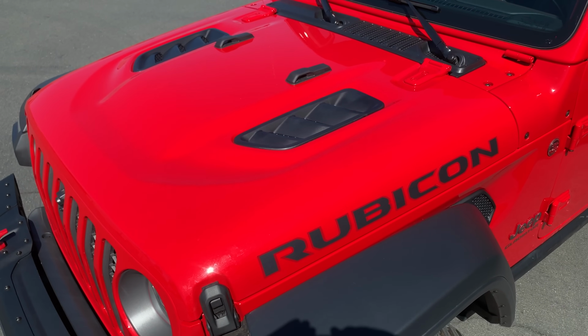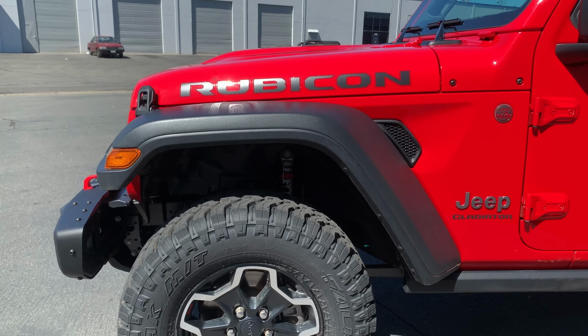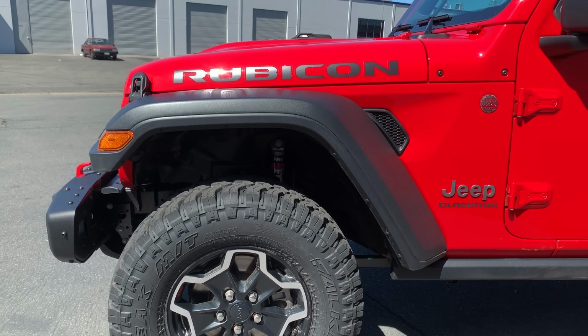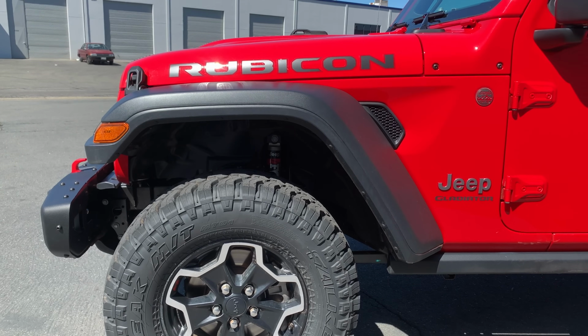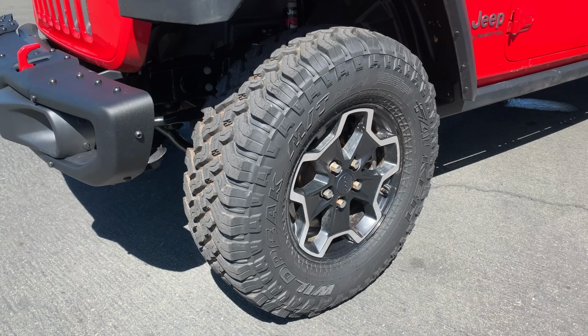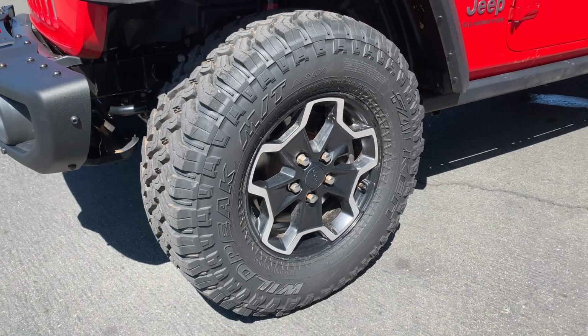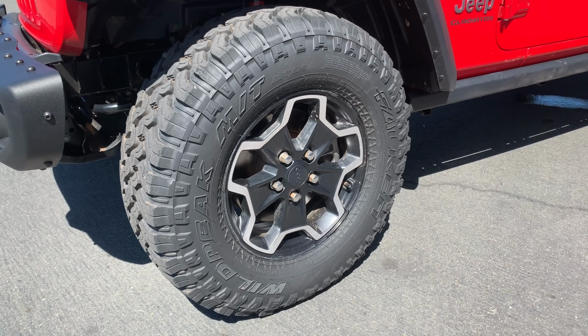And the Rubicon's off-road upgrades go beyond just that stuff. There's also a few items on the outside. For example, the Rubicon gets its own hood. It has its own distinctive Rubicon hood, and the fender flares are higher in the Rubicon models to allow for more wheel and tire travel if you're off-roading. And speaking of tires, the Rubicon comes standard with 33-inch off-road tires. And Jeep told me you can swap in 35-inch off-road tires without doing a lift or any other upgrades. You can just do it straight away when you buy one of these.